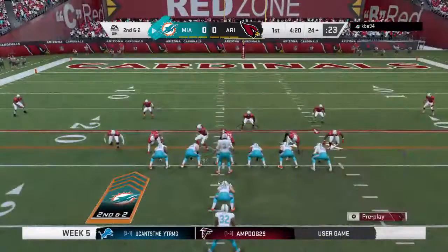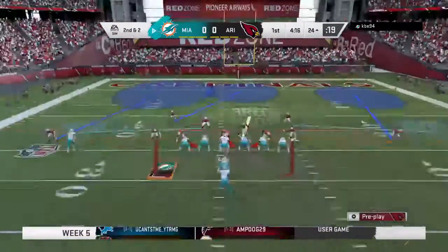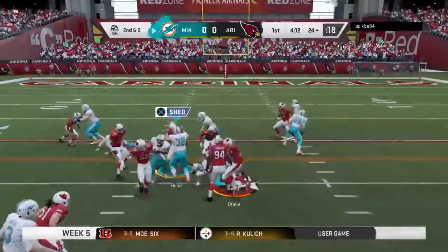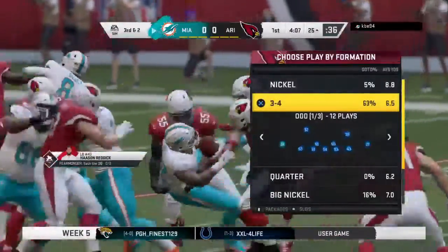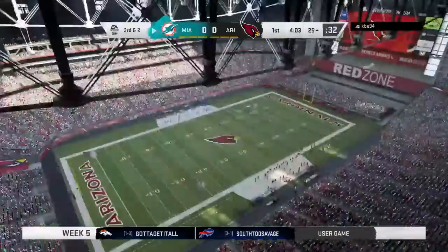Watch your slant, watch your slant, watch your slant. 51. On 2nd down, it's Drake. And he is met quickly in the backfield. Down he goes, folded like a lawn chair. It'll go as a loss of a yard, and it'll set up 3rd down.